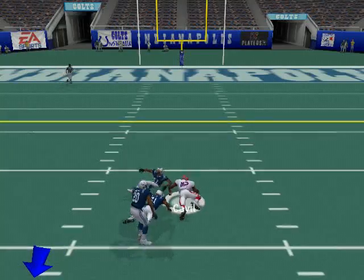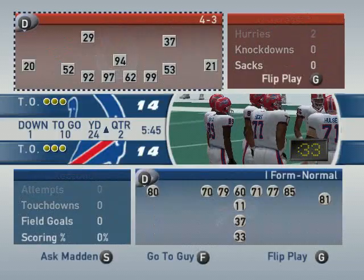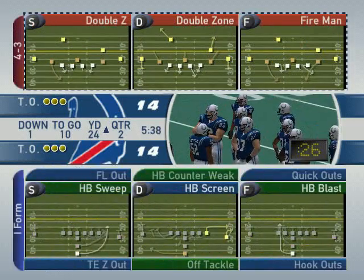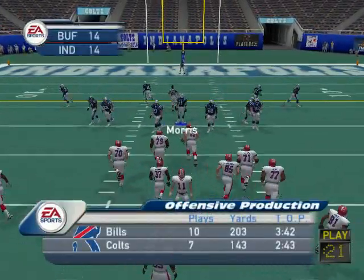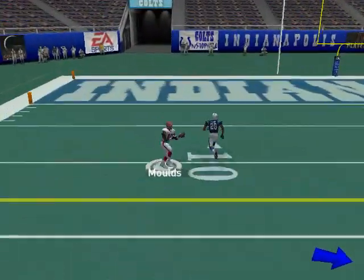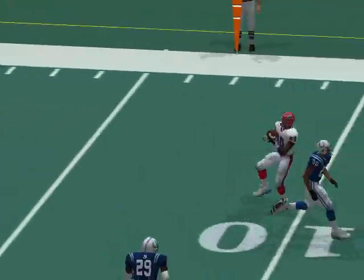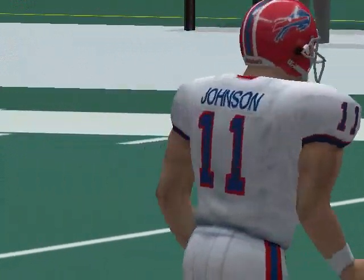Number 27 makes the stop at the 23. Rob Johnson is a big, strong quarterback who can get the job done even when there's pressure on him. To the left. Burris with the tackle at the 3. Eric Moulds seems to get a lot of short passes that turn into long gains.